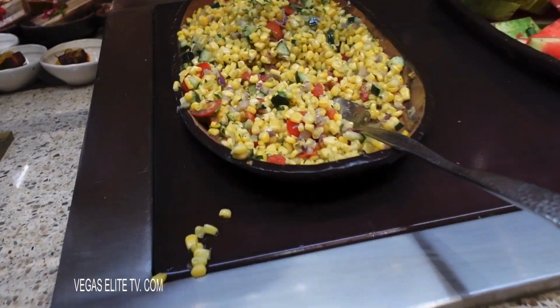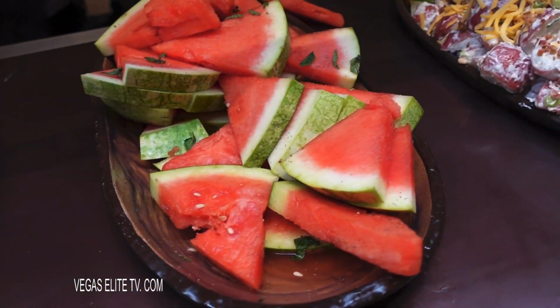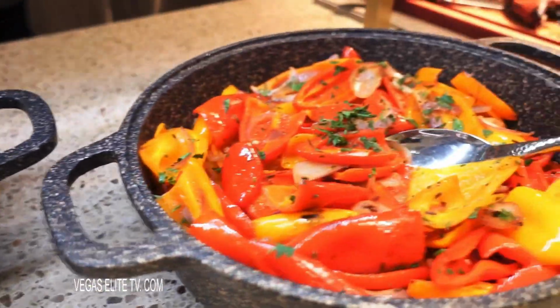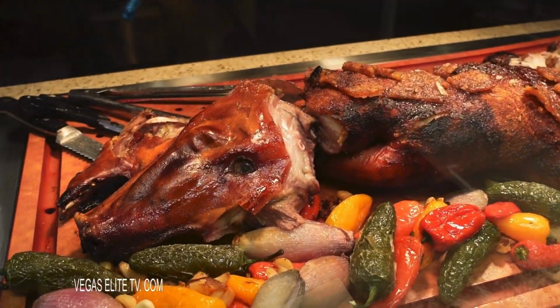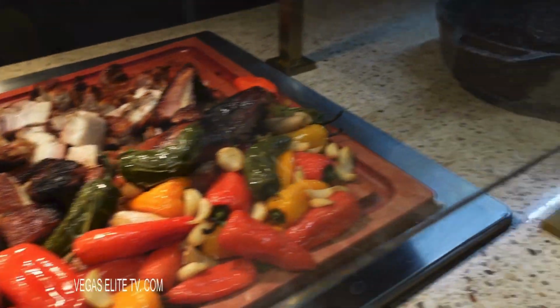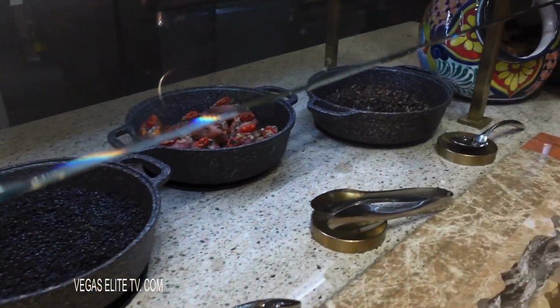It's June, watermelon season. That watermelon looks delicious. So in the Philippines, I believe they call this a lechon. That's a whole pig right there. Whoa. I heard it's pretty good. Too bad. I don't eat pork.